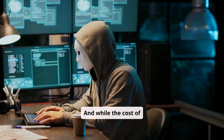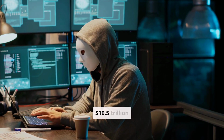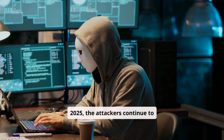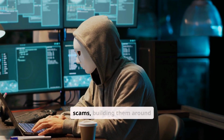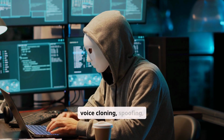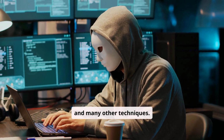And while the cost of cybercrime is expected to exceed $10.5 trillion by 2025, the attackers continue to advance the complexity of their scams, building them around human psychology, utilizing AI-based voice cloning, spoofing, and many other techniques.